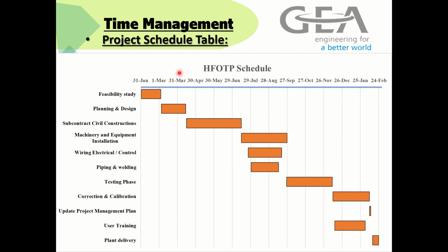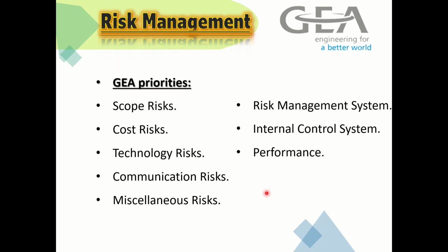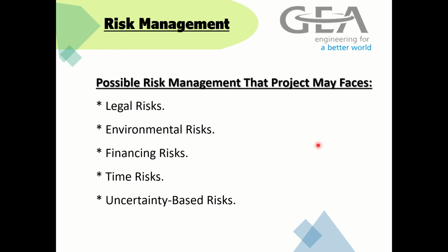Also here, the table gives more information about risk management, HSE priorities. HSE creates a safe and secure work environment for all staff, provides protection from events, and protects all involved people and assists them from potential harm. There will be scope risk, cost risk, technology risk, communication risk, miscellaneous risk, management system, internal control system, and performance.